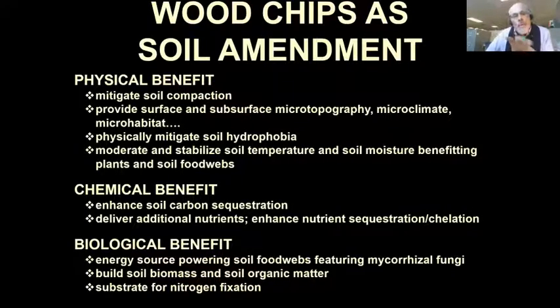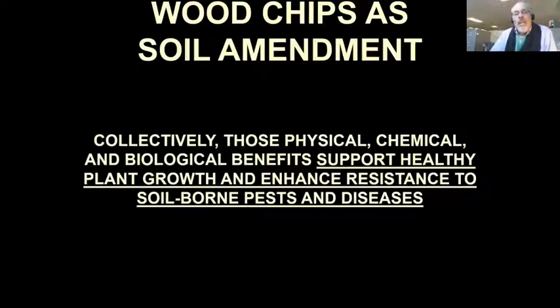So I'm not going to spend much more time on the physical and chemical benefits. Keep those in the back of your mind, however. I'm going to focus for much of the rest of the talk on biological benefit: these soil food webs, soil biomass, organic matter, and nitrogen fixation. So collectively, these physical, chemical, and biological benefits support really healthy plant growth and enhance resistance to soil-borne pests and diseases, which supports my contention that soil health should be an integral part of IPM and strategies to manage pests and diseases, both above ground and below ground.